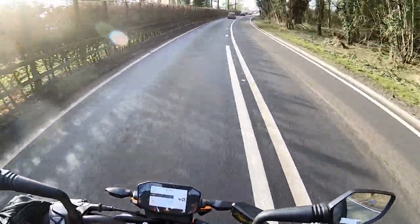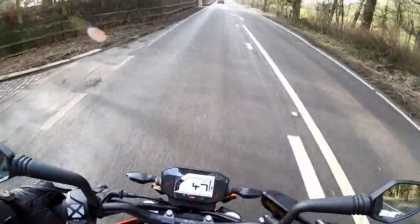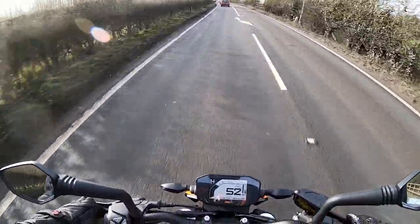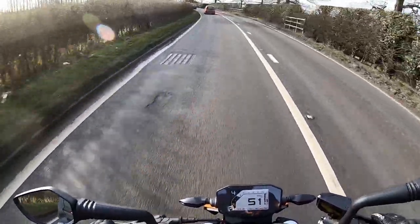I paid £6,749 for this because it's brand new, but it's a 2019 model. List price is around about £8,000, £8,500. You're getting a lot of bike for your money for that. That is great value.